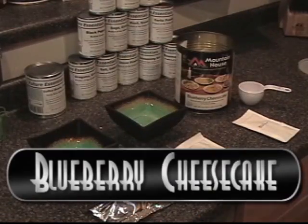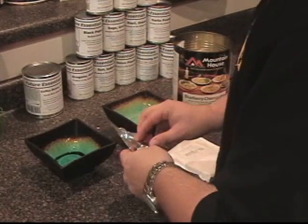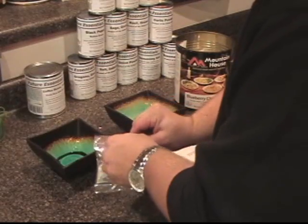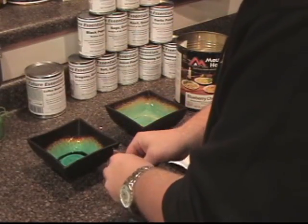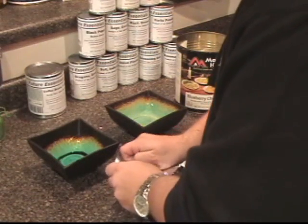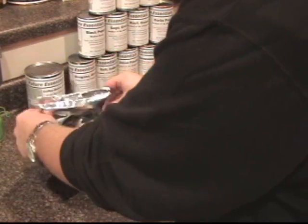Now I'm going to demonstrate the blueberry cheesecake. Inside the blueberry cheesecake number 10 can, there are 3 sets of cheesecake mixtures. Each mixture makes 4 servings. Again, I already have the water inside my bowls. First up here is the blueberries.